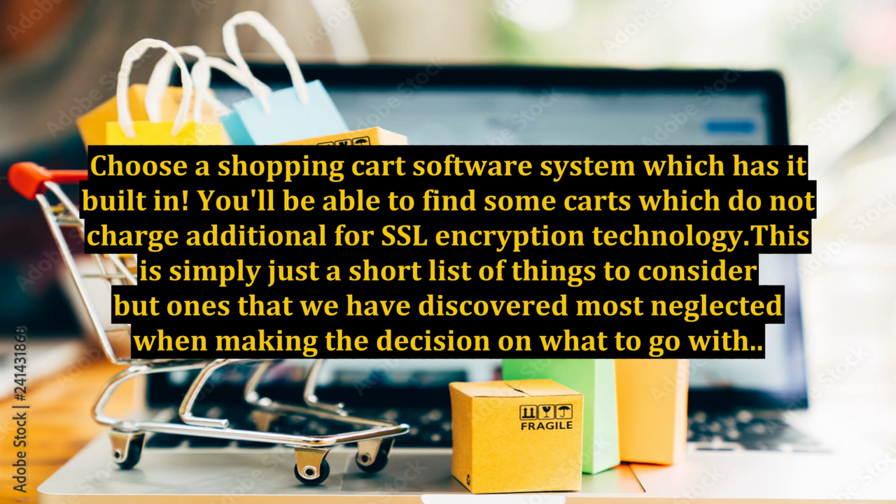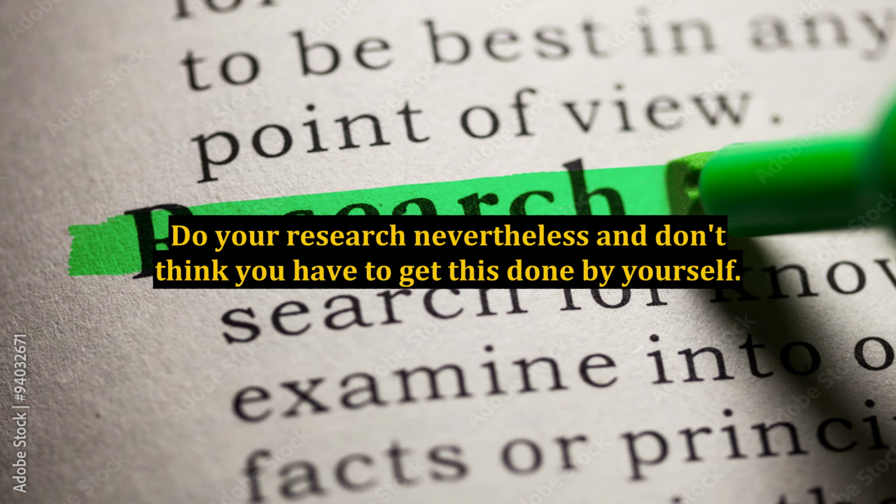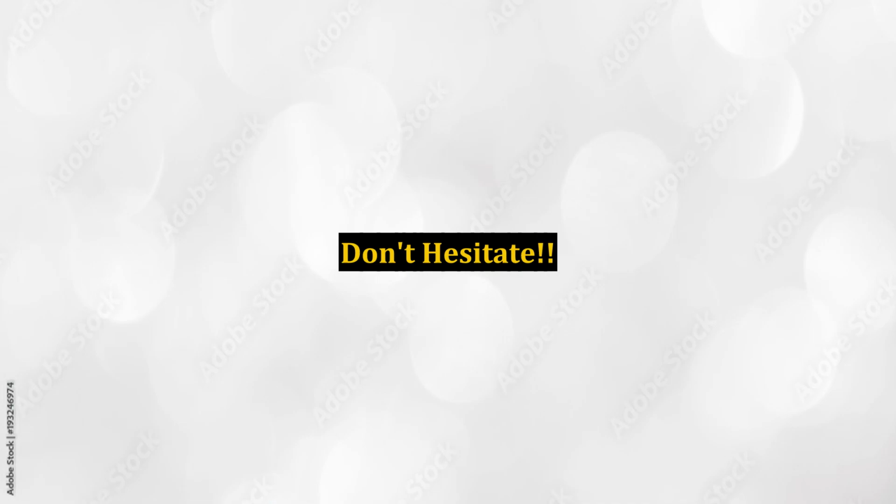This is simply just a short list of things to consider, but ones that we have discovered most neglected when making the decision on what to go with. Generally, if you have satisfied this basic checklist, the various other functions most people have to have will be included. Do your research, nevertheless, and don't think you have to get this done by yourself. Quite a few online e-commerce owners will talk to you and give you advice. Don't hesitate.